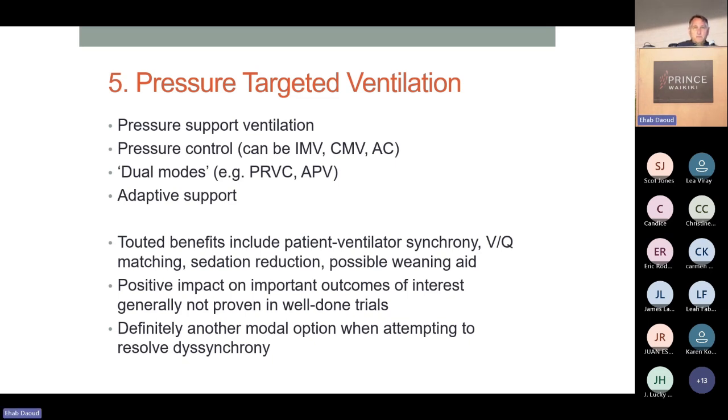It's generally been hard to prove a positive effect on outcomes of interest, such as mortality and length of time on the ventilator in well-done trials, but it's definitely another option for our use for patients to see if they can be more comfortable and in some ways safe. So I do use it a lot, and I think that was an important development.